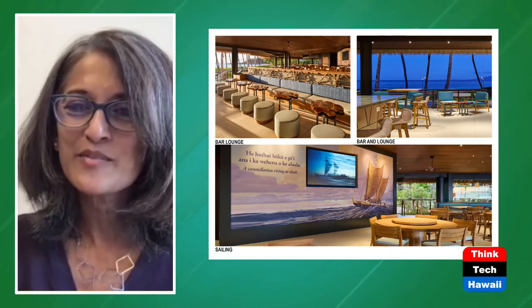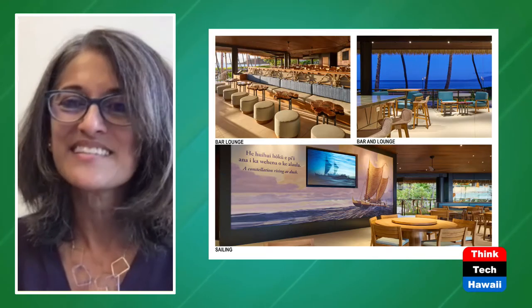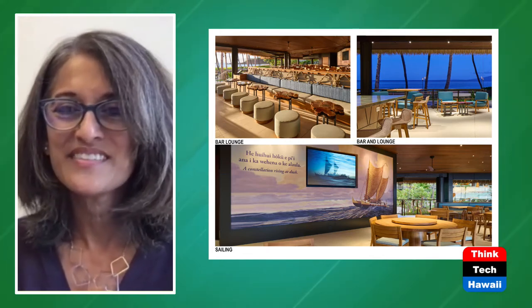As you can see on the bottom image, we have this wall that the artwork is inspired by Herb Kane's painting. And then you also see an inset TV. The TV is supposed to display content that's relevant to the Sailing Academy. In the top left image, you notice traditional sail knots as part of the banquet seating. That was actually done by the hotel staff, and again, it harks upon the story of navigation.